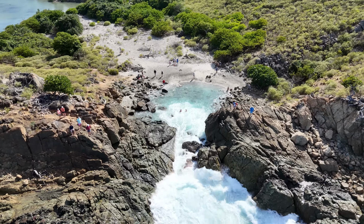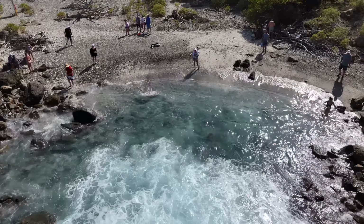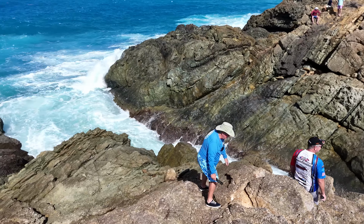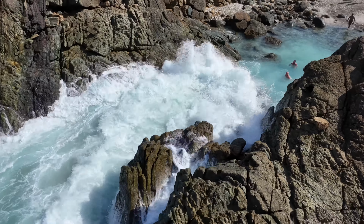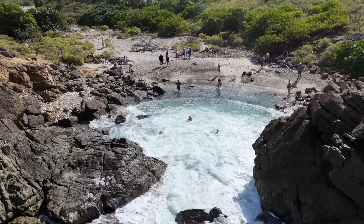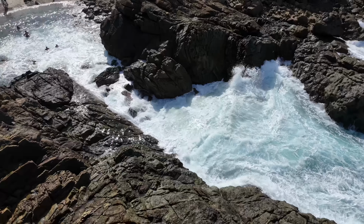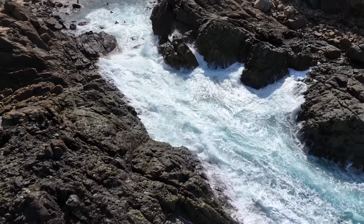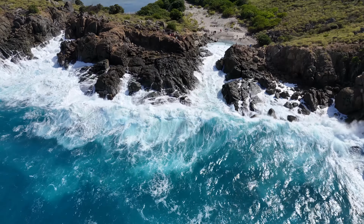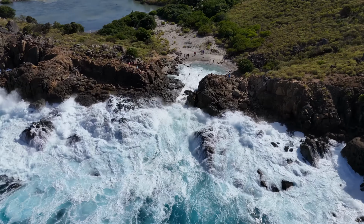If a big wave crashes into the bubbly pool, it can actually be quite dangerous. Never underestimate the power of the ocean. Several people have been severely hurt and killed at this location, so you have to be careful. Even on this day, there was one person that got pretty bloody.